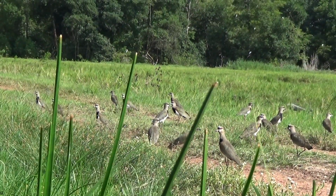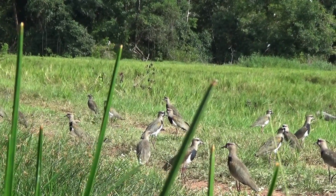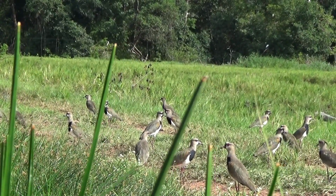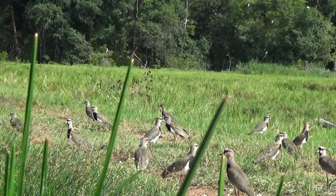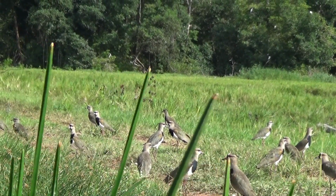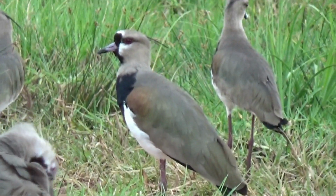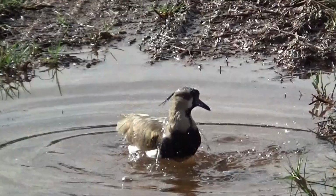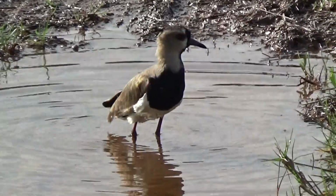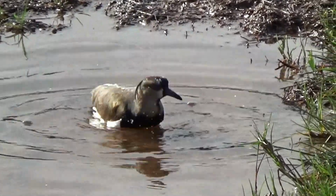The southern lapwing, very common here in Trinidad and Tobago. The underparts of this bird are mainly brownish grey with a bronze flushing on the shoulders. The head is unique in that it's mainly grey with a white front and a throat patch extending onto the black breast. A white border separates the back of the face from the grey of the head and crest.